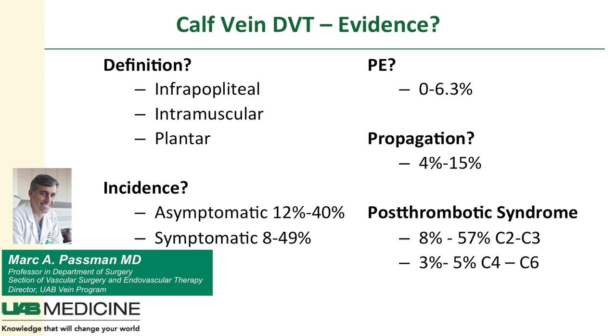The axial veins, like the tibial veins, are likely the more dangerous calf vein thromboses. But that said, it's important to differentiate the type of calf vein thrombosis that someone may have. The incidence may range from routine screening studies of hospitalized patients, anywhere from 10 to 40%, to those that present with some type of symptom, either leg symptom or pulmonary symptom, in which the incidence may range up to 50% in some studies. So really a wide range of incidence reflecting some of the confusion in the definition of calf vein thrombosis.